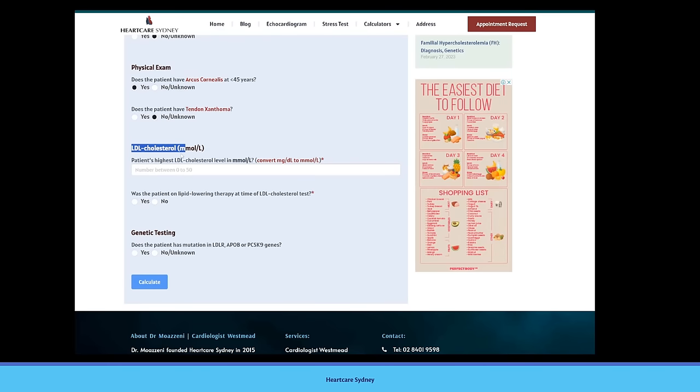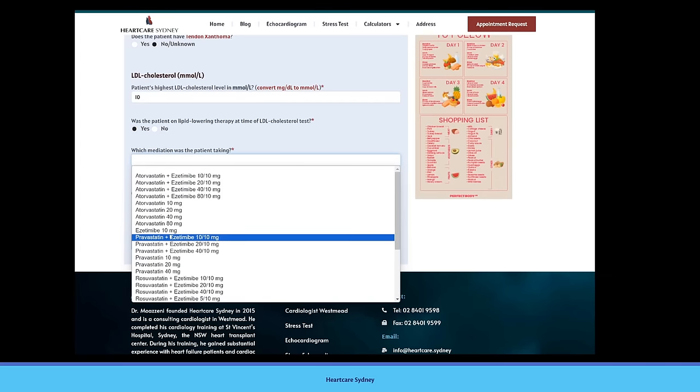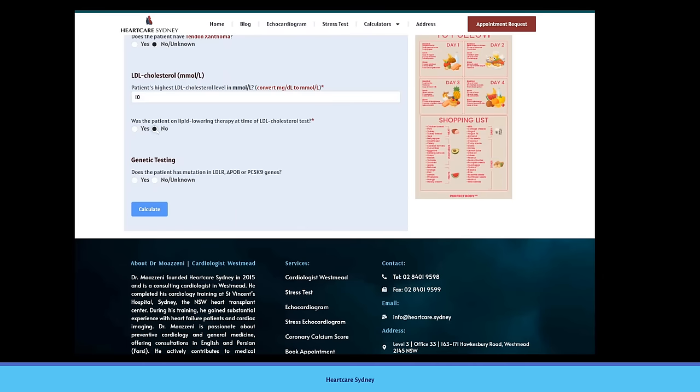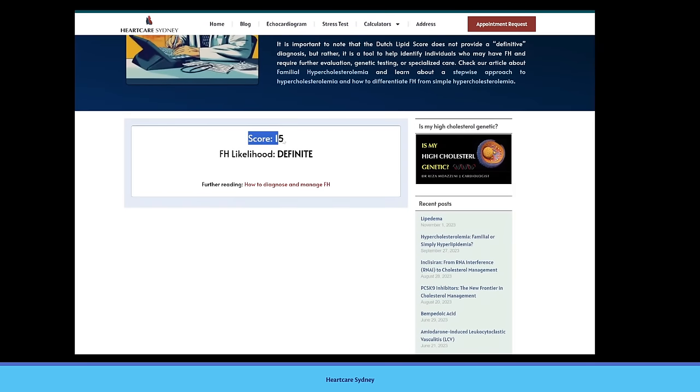In millimole per liter, you can convert milligram per deciliter to millimole per liter here. His cholesterol was 10 millimole per liter, and he was not taking a statin. The answer is no, but he was taking a statin. We choose yes, and the medication that he was taking at the time. And the last section is genetic testing. He hasn't had genetic testing, and we calculate. And as we can see, he has a score of 15, which is categorized as definite FH.